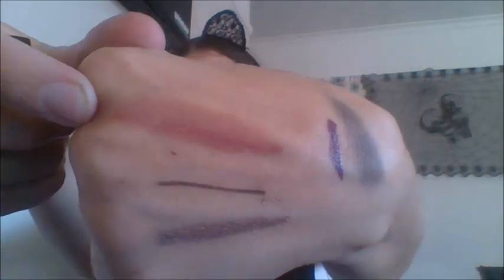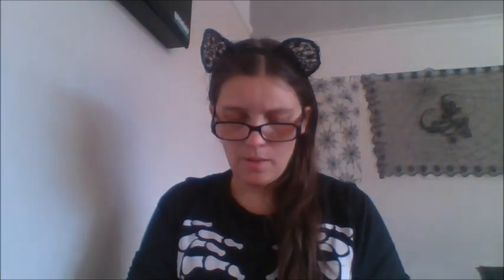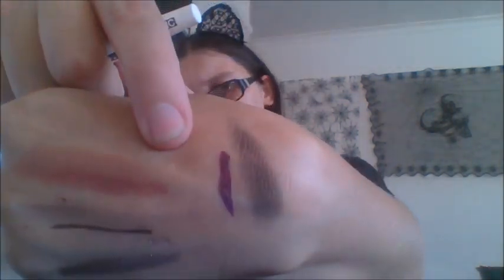We had the lipstick, which has the unknown name, in the tan, and that was this one here, which looked really nice. We had the metallic eyeliner, which was this purple, which has actually dried really well. Doesn't show up at all. Dried really well.